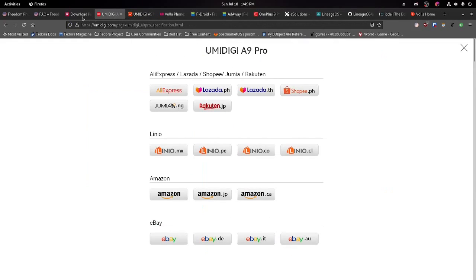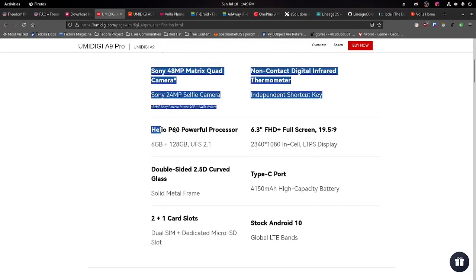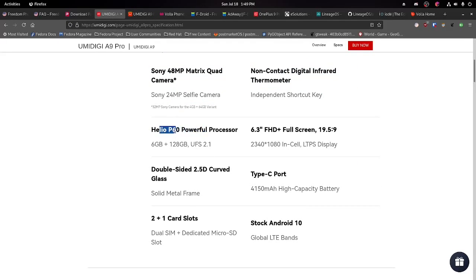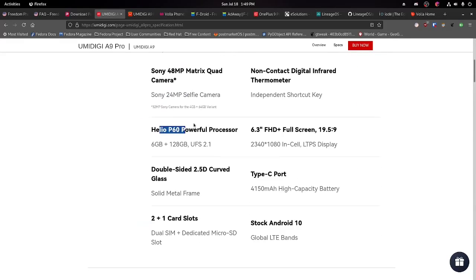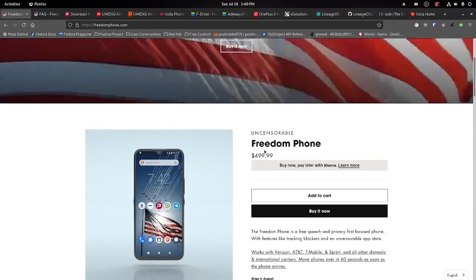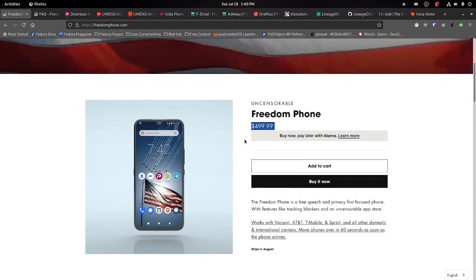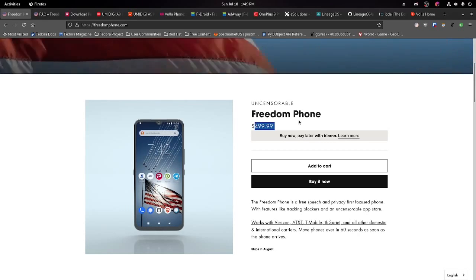Now, the specs in this phone are not that bad for $135, even $200, these wouldn't be bad specs. Like a Helio P60 for less than $150 is a very good value. What's not a good value is a Helio P60 in a phone that cost $500. Yeah, that is actually really slow for a $500 phone.